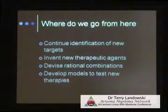And that's been one of the huge challenges in multiple myeloma research from the bench perspective, is that we really don't have good mouse models. Mice don't get multiple myeloma.